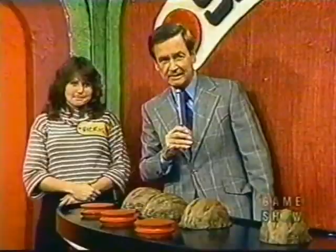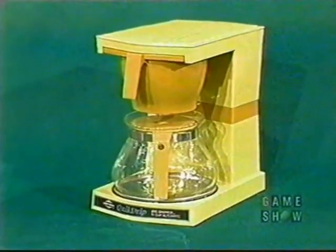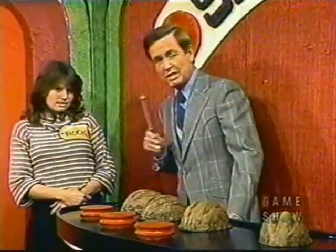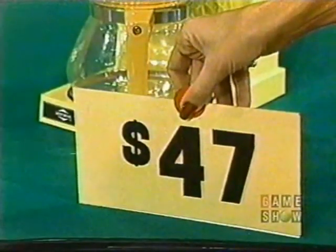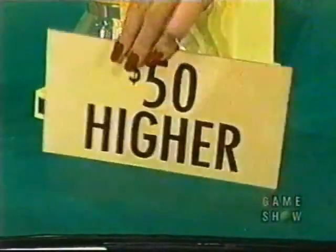One last prize. Listen. West Bend's 10-cup Big Dripper, the quick drip coffee maker that automatically brews delicious drip coffee in minutes with or without paper filters. And here, the wrong price is $47. Is the right price higher or lower? Lower. She says it is lower. Now, if she's right, we know she wins the boat because she will have a chip by every shell. She said lower. Let us see.